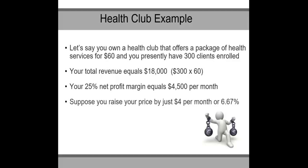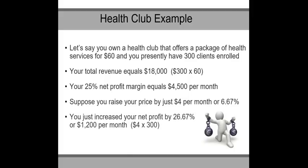Suppose you raise your price by just $4 per month, or 6.6%. You just increased your net profit by 26.67%, or $1,200 per month. For some people, that's a house payment, or at least a brand new Mercedes.